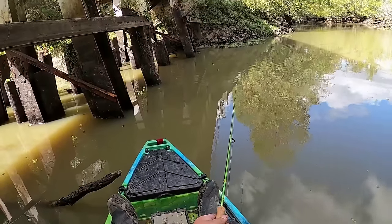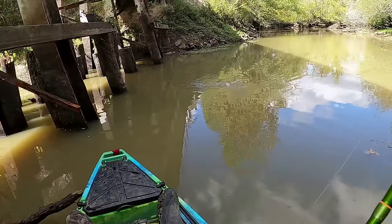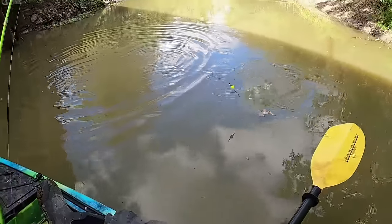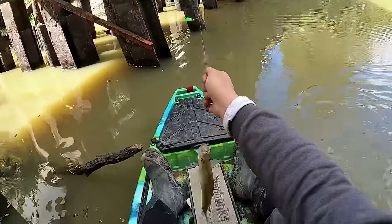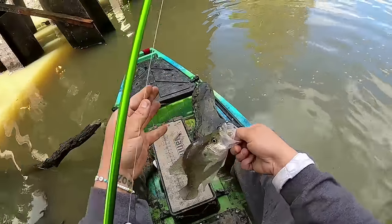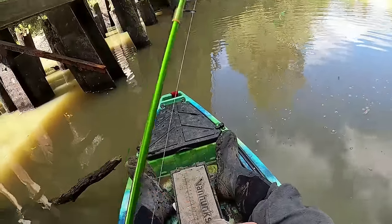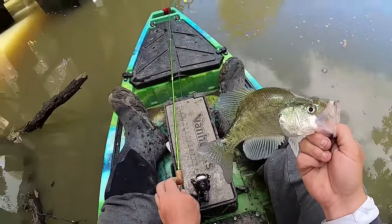Uh-oh. There he is. Uh-oh. Oh, we got another. Is that a crappie? Holy smokes, guys. Dude, that is, oh my gosh. Is that a black? No, that's a big old white. Oh my gosh. Guys, what? Hey. Another 12 plus, guys. Dang. That's a solid fish, guys. Solid.